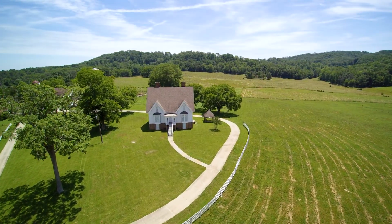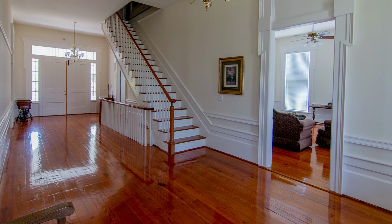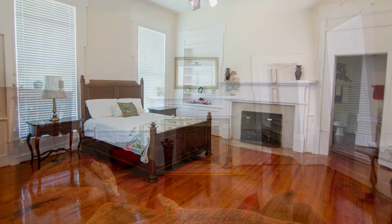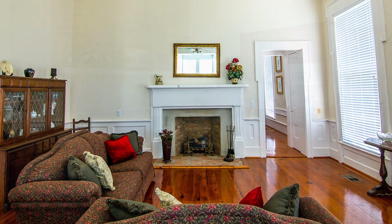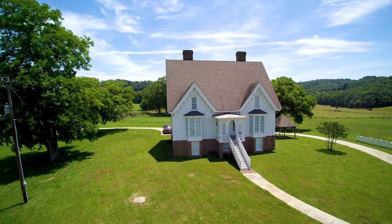The current owners, who have lived on this property for over 50 years, completed a major renovation of the Lane house with a keen eye towards restoration. This Gothic revival style home contains a total of 7 bedrooms, 4 bathrooms, and 2 kitchens. The home has central heat and air with propane heat as well. All of the fireplaces in the home are sealed off for use with gas logs. The house is on the National Register of Historic Places as the Lane House.